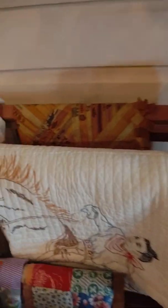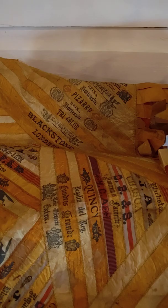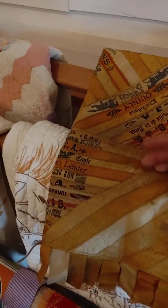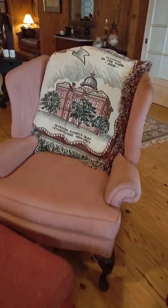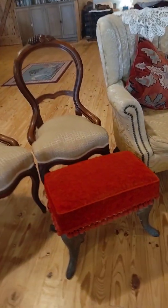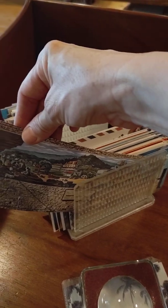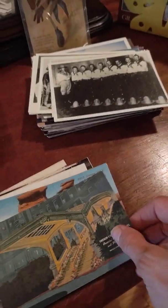And this feels like it's made out of old feed sacks material. And this one, which I think those are cigar company labels, but it feels like it's made out of silk. Oops. And let's see what else. Some wingback chairs. A nice footstool. This one has cast iron legs, probably from a potbelly stove that they turned into a footstool. A lot of collectible postcards, some really good old ones. Lots of good old ones.